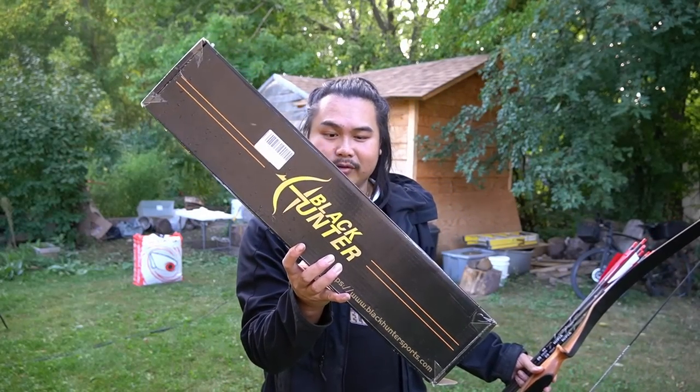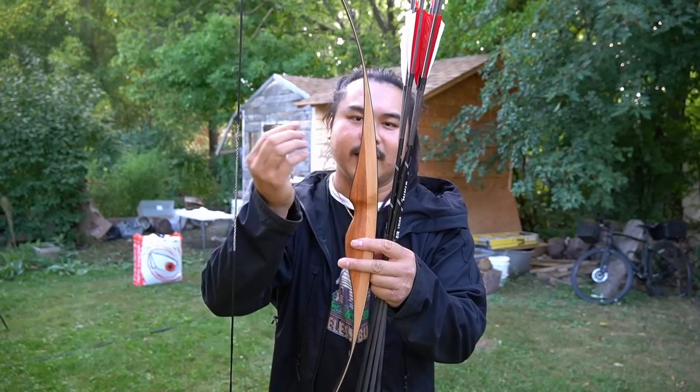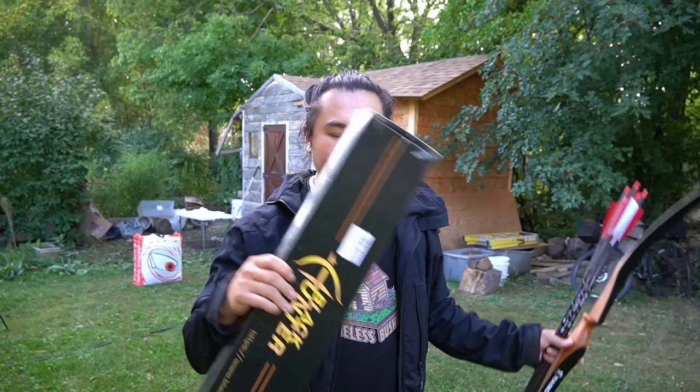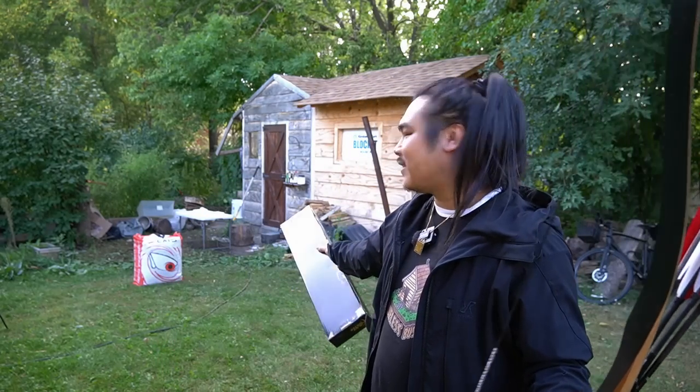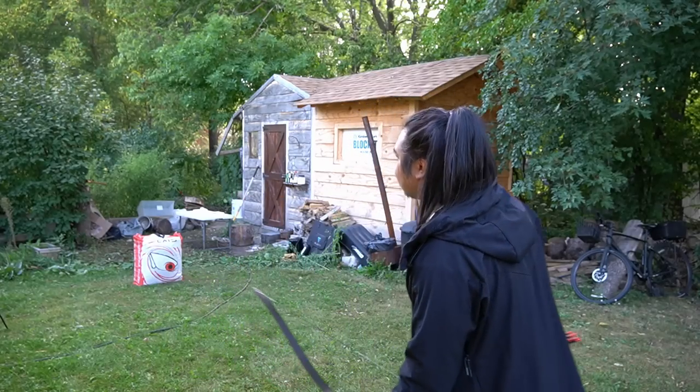And the cool thing is, I have another bow here too. This one here has just the riser like this, and then it has attachable limbs, which is this one right here. And this one is a 45 pound bow. And yeah, this video has gone long enough. The rest of the video is just me shooting at that target that I just got today. So yeah, let's give this a shot. There you go.